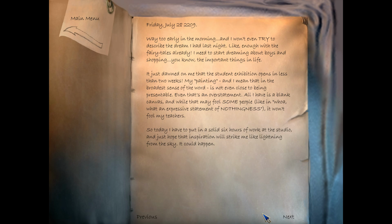Like, enough with the fairy tales already. I need to start dreaming about boys and shopping. You know, the important things in life. It just dawned on me that the student exhibition opens in less than 2 weeks.